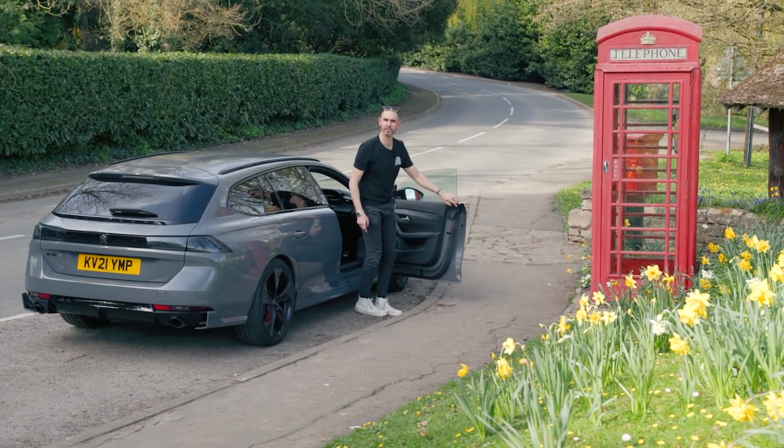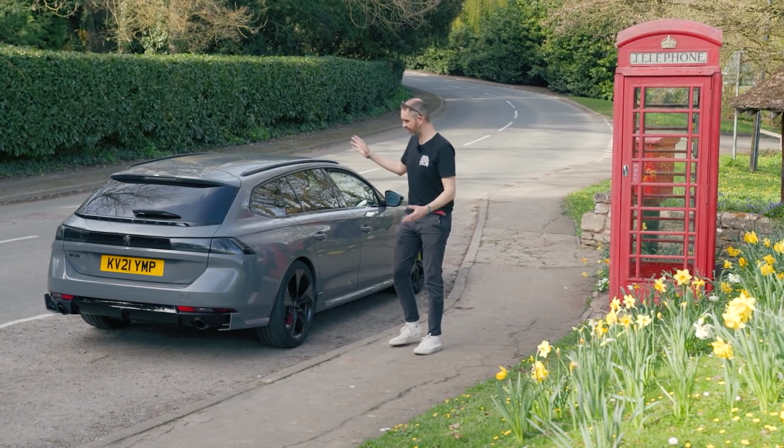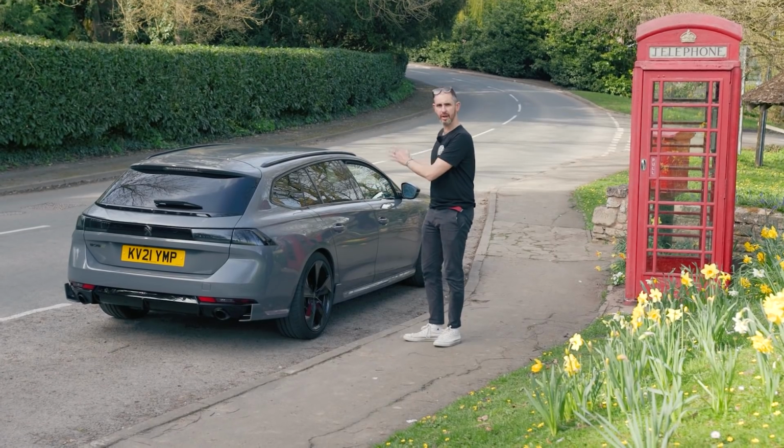Look, it's even got frameless doors. This thing is a style house. Everywhere I look, I just enjoy it. And I've had it now for 5 days and I'm not over it. I think that EV range is useful.